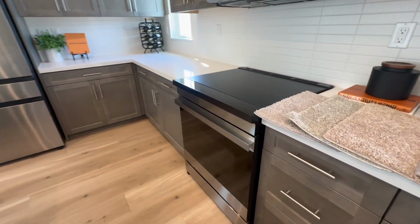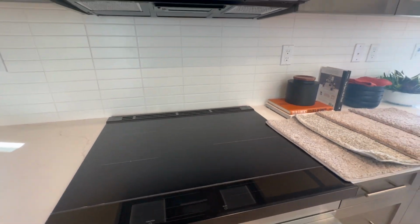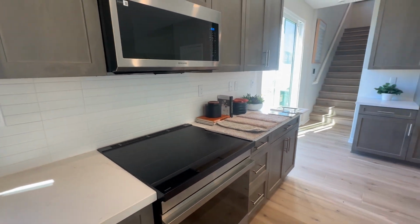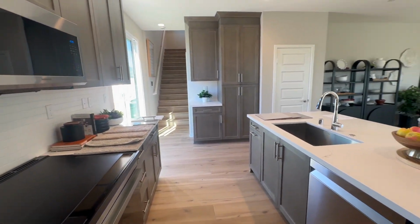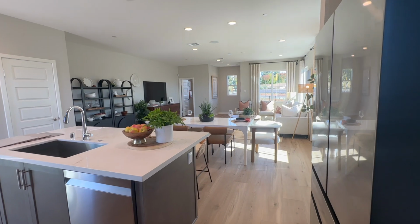And you got new appliances. Now keep this in mind with these cooktops. Basically, this whole community is only going to be electric. You do have solar, which I already mentioned, so that's really nice, but no gas.